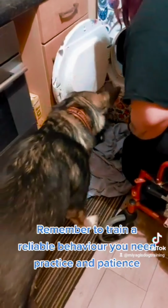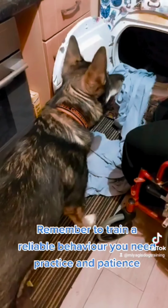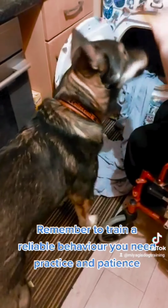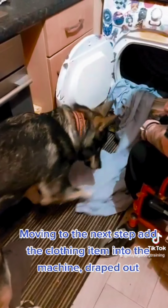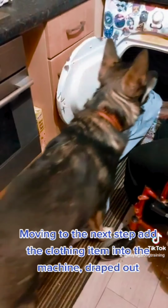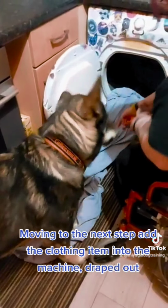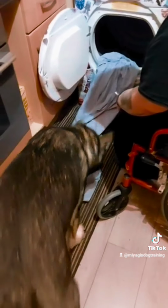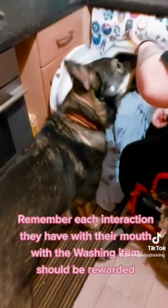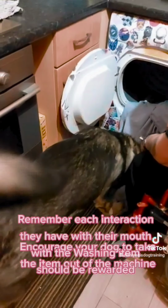Remember, to train a reliable behavior, you need practice and patience. Good boy. Can you get it? Okay, Sunshine. You get this one. Moving to the next step, add the clothing item into the machine, draped out. Good job. Can you get it? Good boy. Remember, each interaction they have with their mouth to encourage your dog to take the item out should be rewarded.